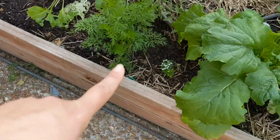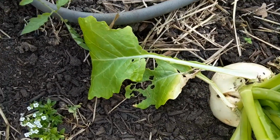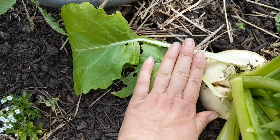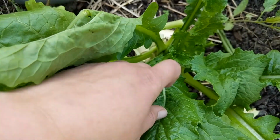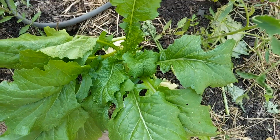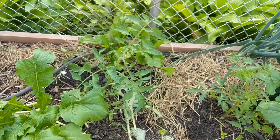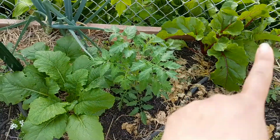We have some carrots, and then this turnip I just could not pull up. These are small turnips, are supposed to be. And so this one looked like it was gonna throw up a seed head, and I was gonna save the seeds from it, so that's why it's still here. A tomato, another tomato, some beets in the back.